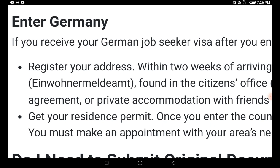Okay, so you have to complete two essential steps. You must register your address within 2 weeks of arriving in Germany. Once you get to Germany, make sure you register your address, and you must visit your closest municipal registration office, find the citizen office, and register your address.